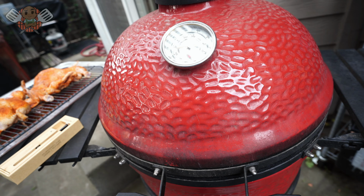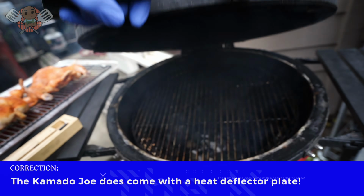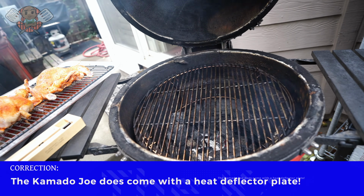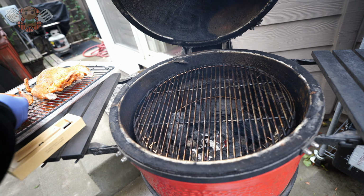Now it is a relatively cool day here in the Bay Area. It's currently 57 degrees, not too breezy. So conditions are pretty good for barbecuing in January. Now for both of these cookers, because the Kamado Joe doesn't have a deflector plate, I'm not going to use the deflector plate that comes with the Weber Summit Kamado.